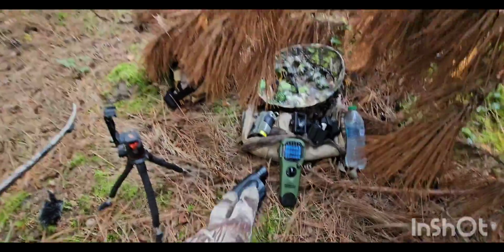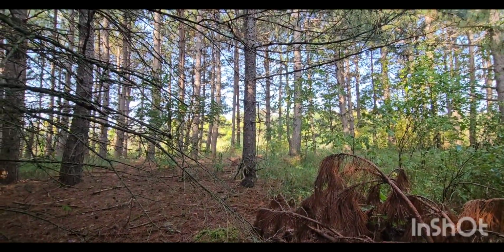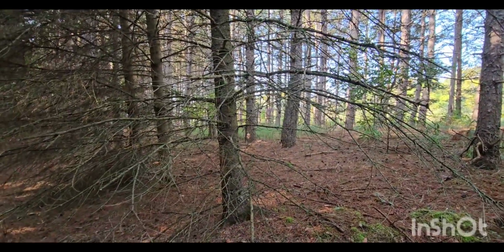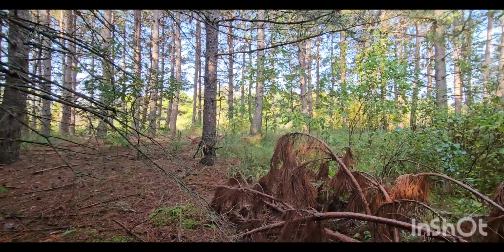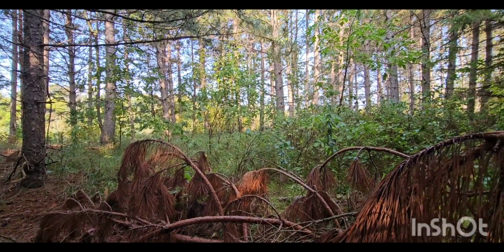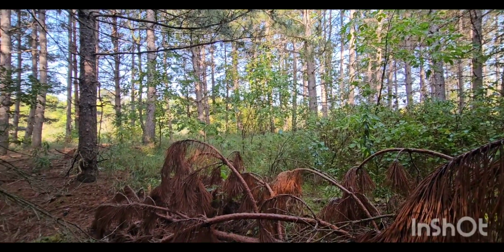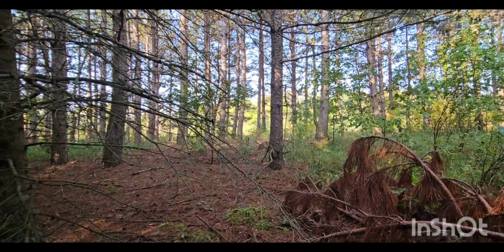I can see them coming from across that field way back out there. That's really thick back there. So I need the monocular to be able to see way back through those trees to see if they're coming. It's gonna get pretty warm today. It's already 68 with 80% humidity. So, yeah. And it rained all morning.